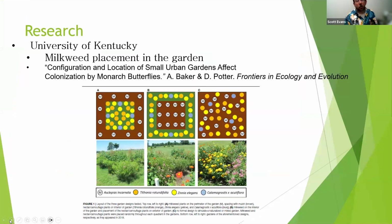When it comes to planting for monarchs, there was a research study done at the University of Kentucky, and what they found is that the placement of the milkweed is the most beneficial. When we plant for monarch butterflies, we want to be putting our milkweed on the perimeter of the garden. And that's where they saw the greatest success of monarchs feeding, laying eggs, and the larvae reaching adulthood. So a lot of times we interplant milkweed within the landscape, but what they saw was a lot of predation on the larvae. So planting the milkweed along the perimeter of the garden has been the most successful. And in this particular study, they used swamp milkweed, and they've had really good success.